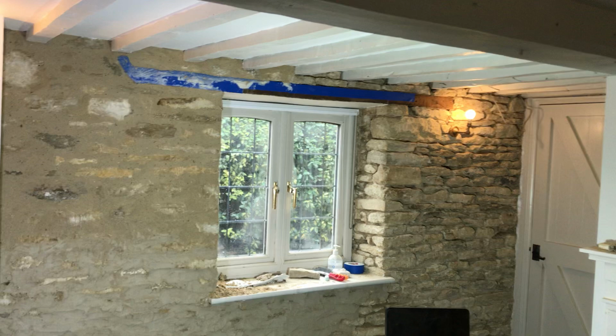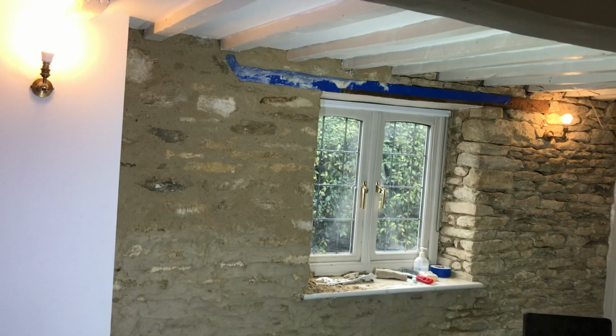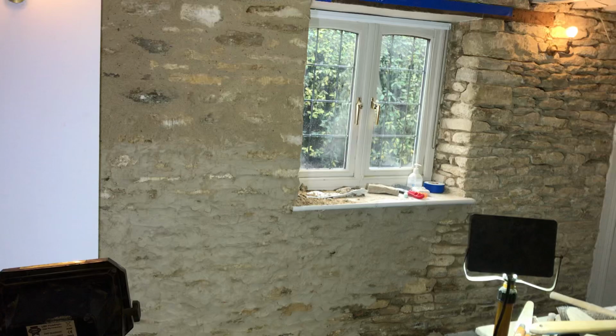The more porous, the better. Because if you've got all your lime, or your lime plaster, or your lime pointing on the inside, and you give it a coat of masonry paint, you're just putting yourself right back to where you were in the first place. You'll get the mould, you'll get problems down there, you know.